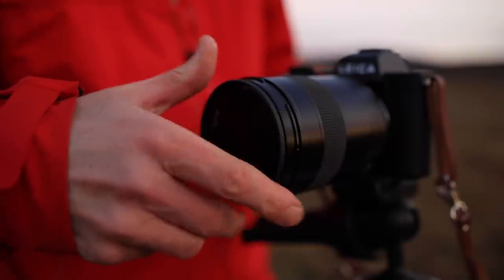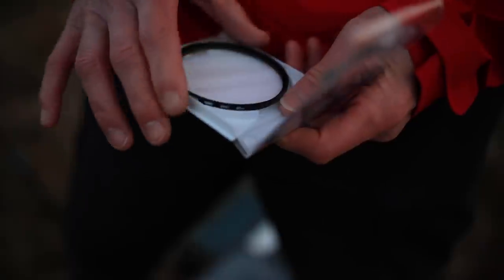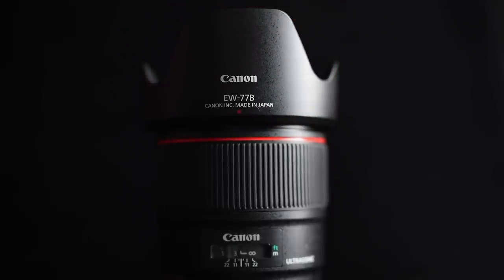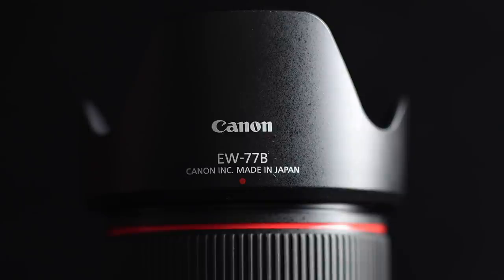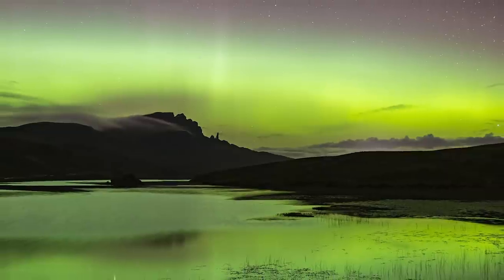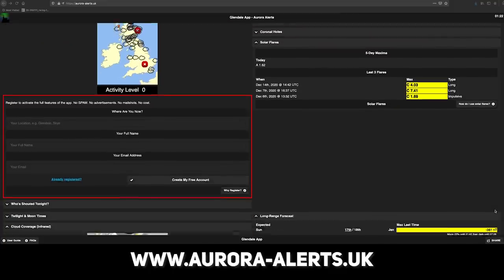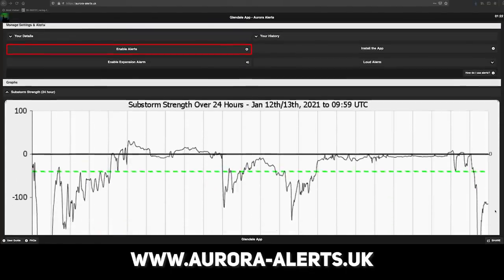Don't use filters. Remove all screw-in types, such as UV and skylight filters, as these aren't going to benefit you in any way. Use a lens hood. This will reduce flare from any peripheral light sources, as well as helping to reduce condensation on the front element. Aurora displays tend to come in waves, so if activity seems to be declining, don't give up straight away. Wait to see if a second or third wave arrives. You can monitor when this is likely to happen on the Aurora Alerts app, which we've linked to below.